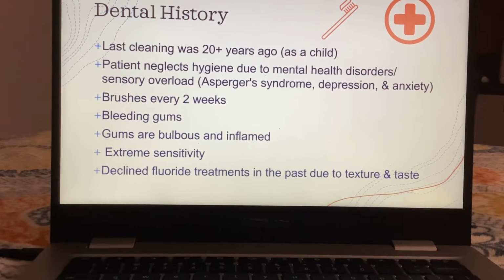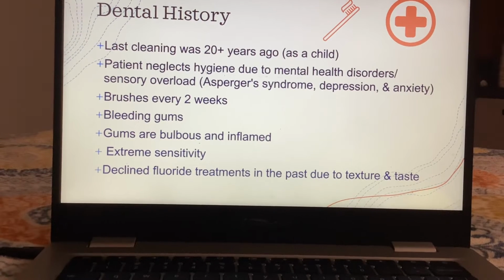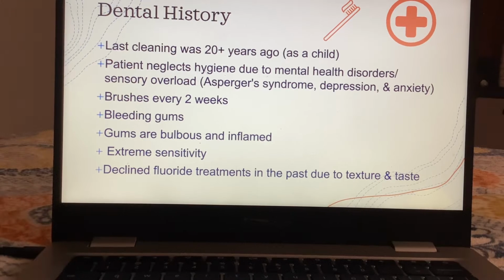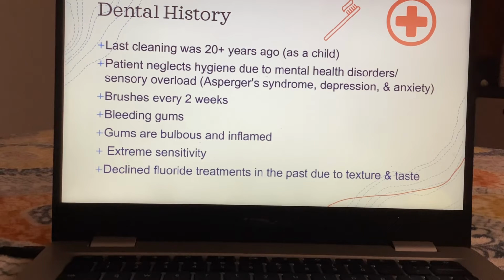His dental history, his last cleaning was 20 plus years ago, so as a child. He neglects hygiene due to mental health disorders, sensory overload. He has Asperger's syndrome, depression, and anxiety. He brushes every 2 weeks, has bleeding gums. His gums are bulbous and inflamed, and extreme sensitivity.